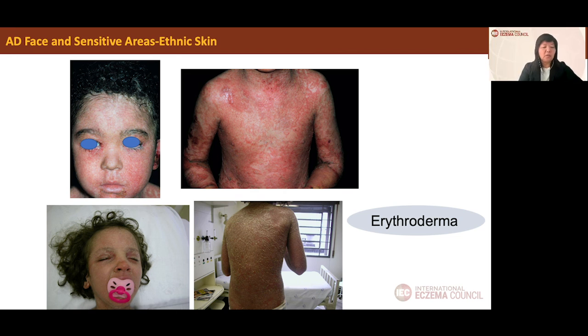And here I show you those two cases that came very close to our ward. They were referred as severe atopic dermatitis. Both had severe erythroderma, but the patient on the top had also some erosions and those serrated lesions here. He did not have pruritus, and the patient on the bottom had severe pruritus.